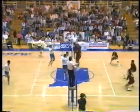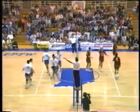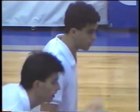Almodovar with a great pass. Looning. And that's a foot save by Devaney, but that's not legal in the sport of volleyball. The ball must be contacted above the waist. Side out to the Dons.